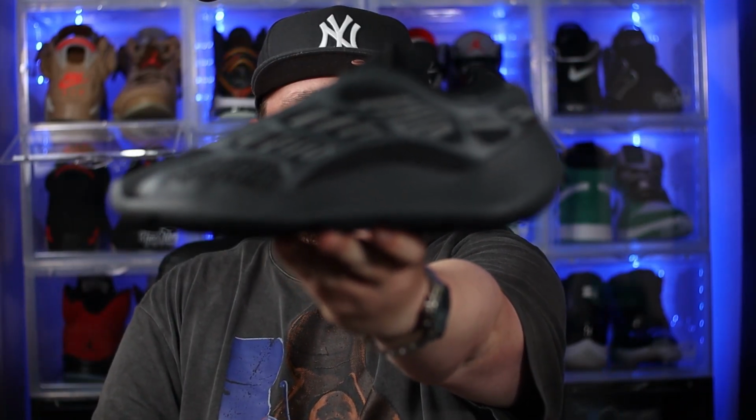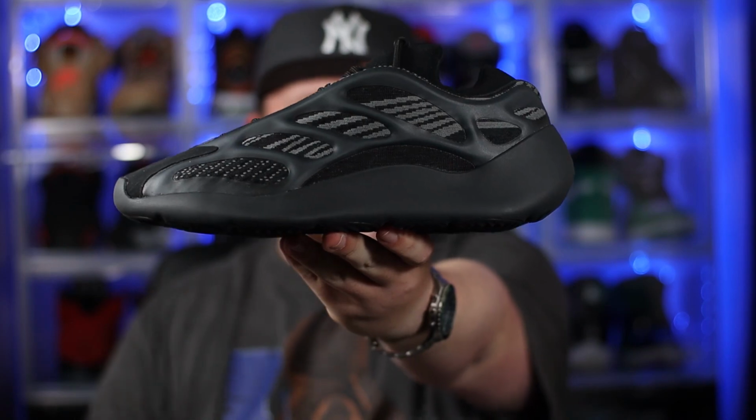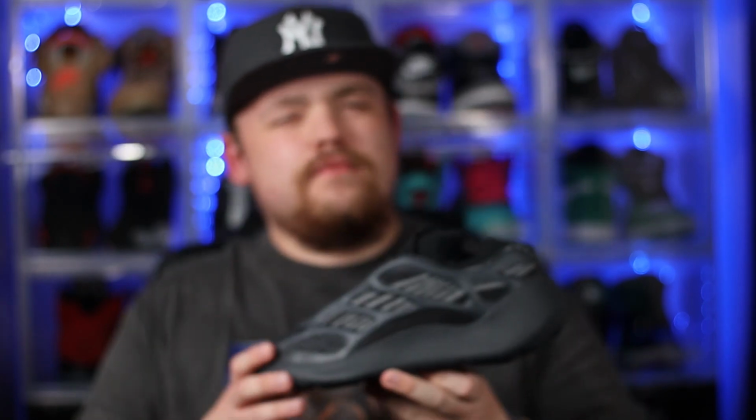Alright. Interesting. Oh. That ain't it. So without any further ado, in hand we have the Yeezy 700 V3 in the Dark Glow colorway. Now you might be saying to yourself, Dark Glow?